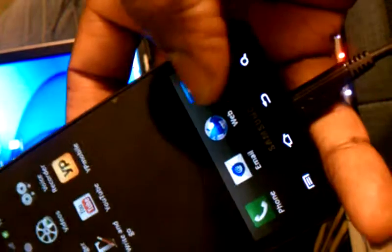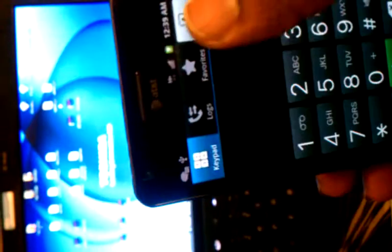Oh, sorry. Screen rotation actually works. There we go. See? Screen rotation works. So now it is working. On a Frio, screen rotation will not work. It will work in a call, but only in contacts. It rotates. So that's good right there.